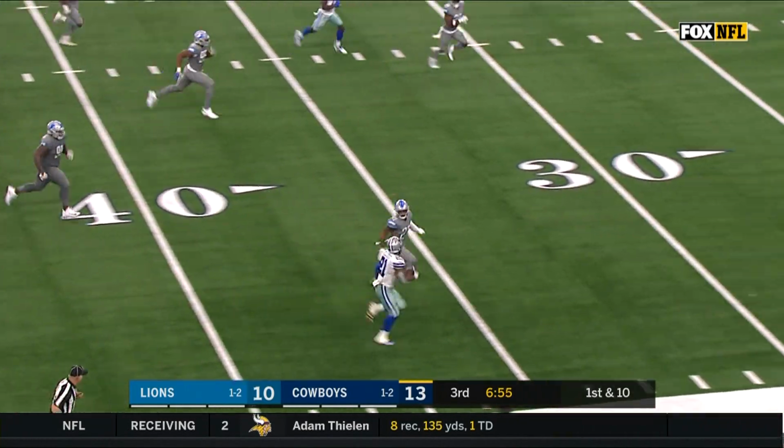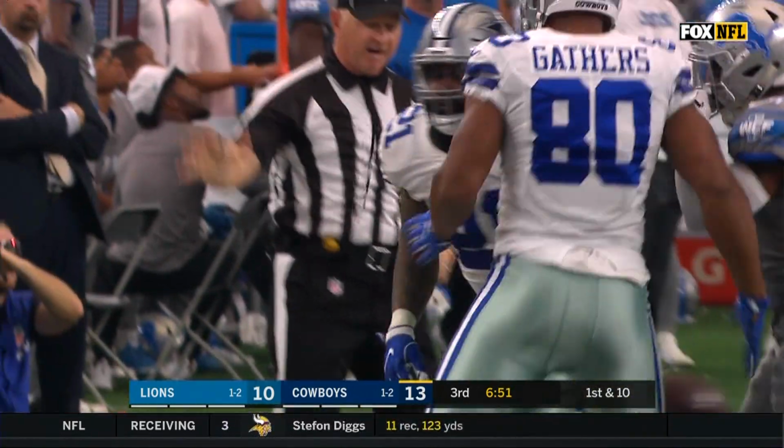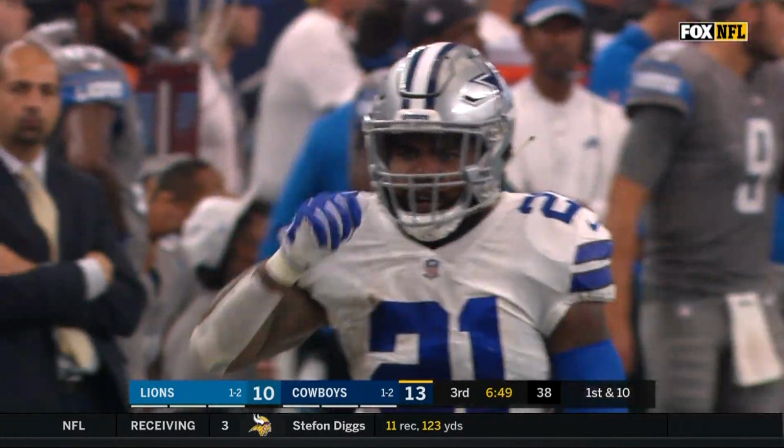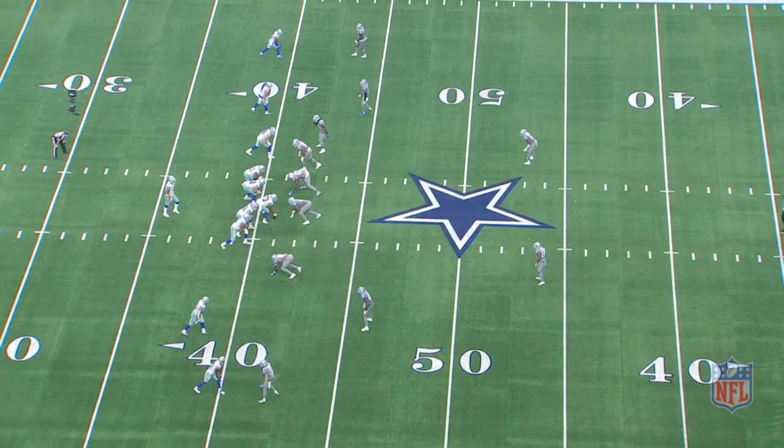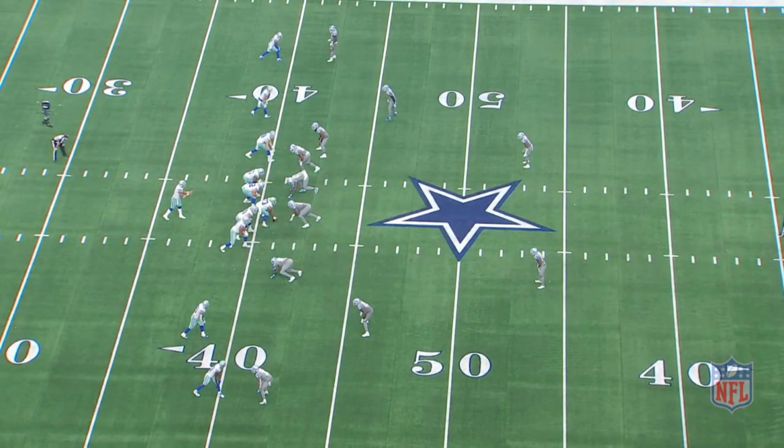Ezekiel Elliott puts in the shoulder and the intercept inside the 25. There is no committee at running back in Dallas when you have Ezekiel Elliott, who they can put in the slot and match him up against the Lions' middle linebacker when they need a play badly, down 24-23 with under 2 minutes to go in the game.